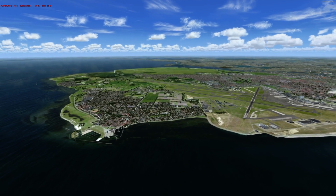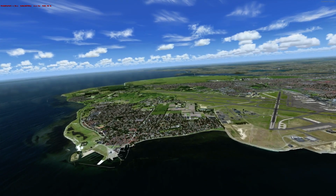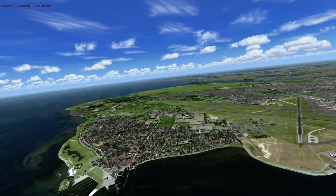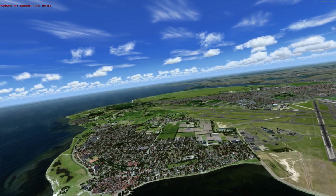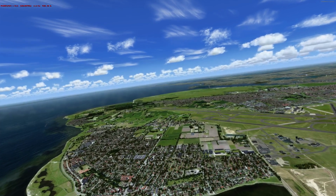All right, so now we're taking a look at how big the coverage area is here. And it looks like all of the surrounding neighborhoods just surrounding the airport have been included. Some very nice high quality resolution photo real terrain as well. I can tell you, just talking with various developers within the community.